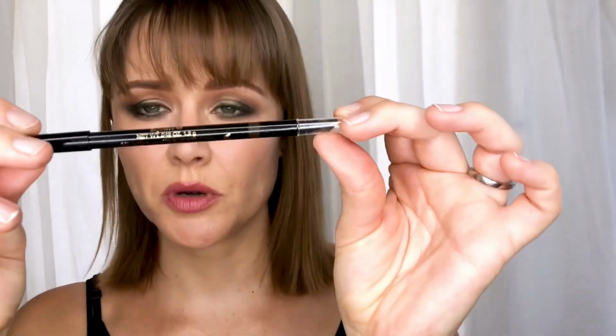Then what I like to do is use a brown pencil. This is also from Elizabeth Arden. It is the High Drama eyeliner in Espresso, so it's the brown color. Again, lasts really long. That's why I love using these. I'm going to use this color and do it on my inner waterline.